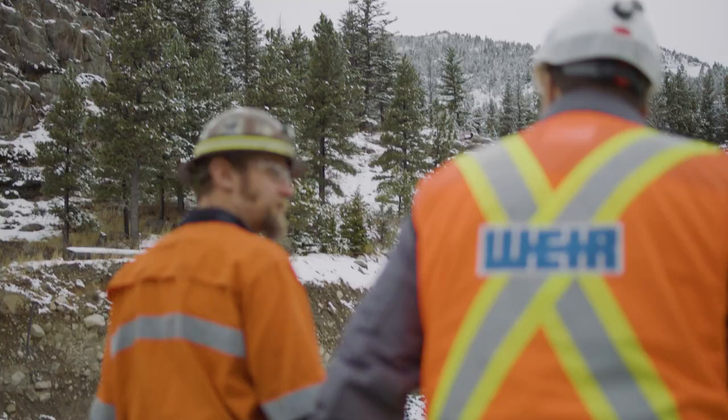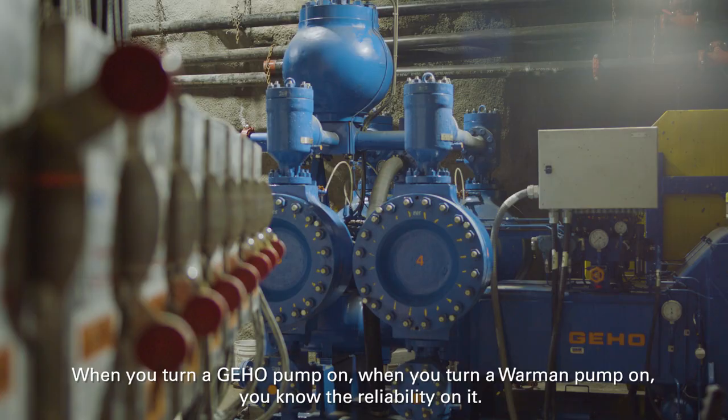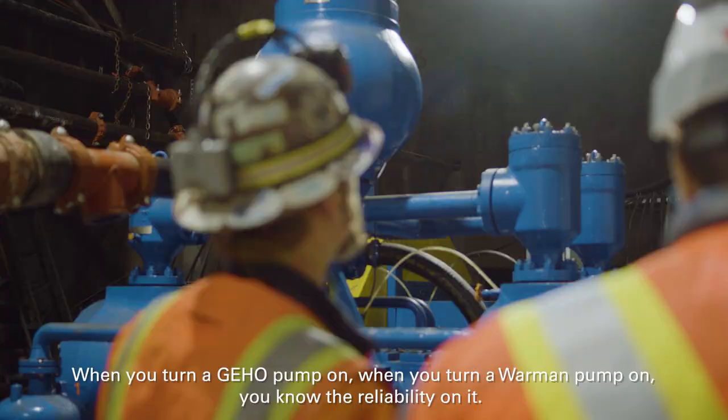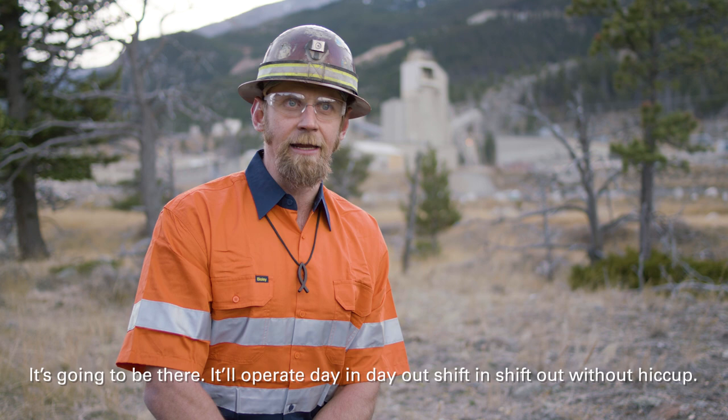Having an industry leader as a partner in what you're doing is always a strength. When you turn a GEHO pump on, when you turn a Warman pump on, you know the reliability that's going to be there. It'll operate day in, day out, shift in, shift out, without hiccup.